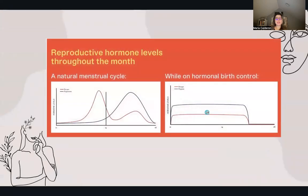This right here is a visual of what a natural menstrual cycle should look like. As you can see, there is a spike in estrogen. And then on the one to your right, you have what it looks like when you're on hormonal birth control. As you can see, the estrogen is just at a regular level. It's not moving, it's not spiking, and that is not what is supposed to happen.